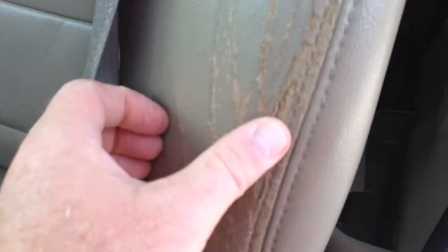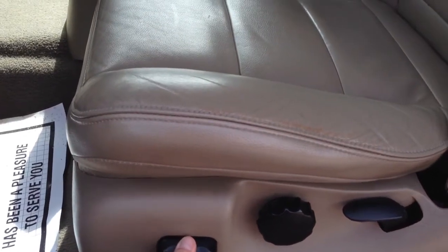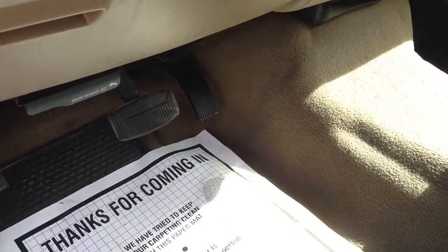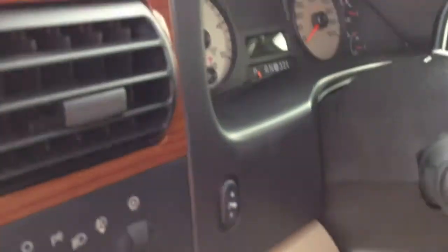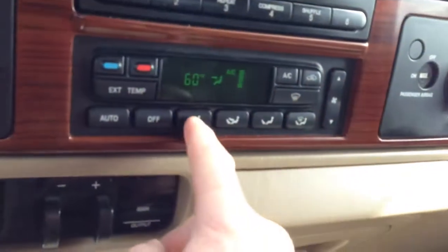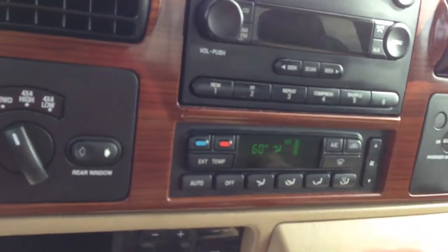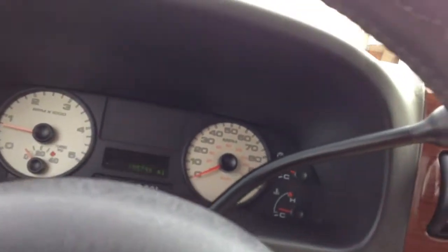Got a little bit of wear on the outside of the seat. I'm going to have this filled in too, so it doesn't look like that. That's crappy. There's the seat cushion up, seat cushion down. Let's see. Make sure there's nothing going on underneath this guy. And there's not. Alright. Pedal adjusting up, down. Tilt wheel works fine. Alright. Let's get the air coming out of the vents. Get a seatbelt on.